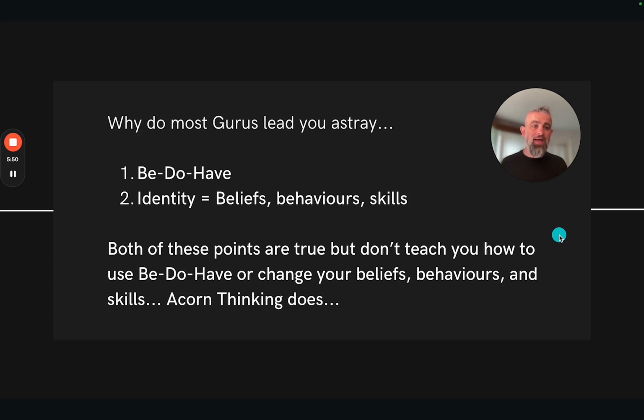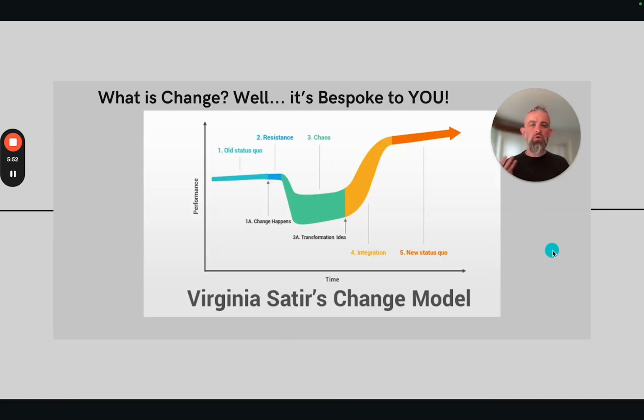But before we get into that, what problems are you going to face when you try to develop what you're already doing or change to improve yourself? Well, I want to frame this very simply as change is bespoke to you. Just because your buddy starts going to the gym 3 times a week doesn't mean you should start going 3 times a week. You could possibly go 5 times a week because you already have certain behaviors in your life that allow you to do that. Or you should start with once a week because you have no behaviors supporting going to the gym.